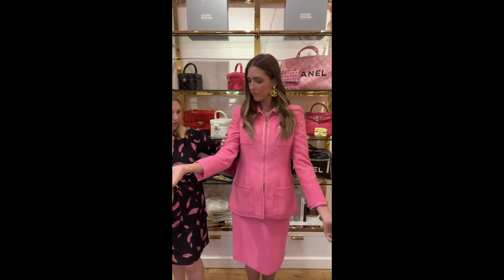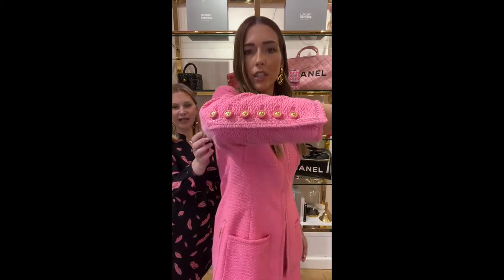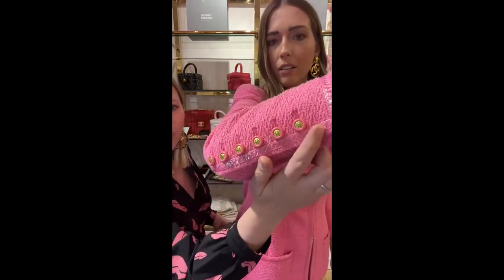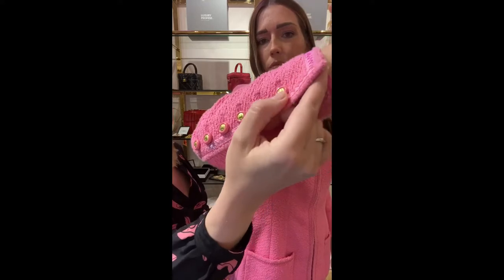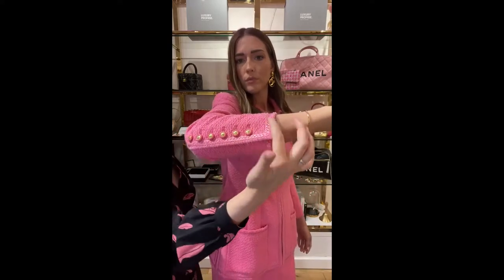So it is crafted from a pink, what is it, like cotton? It's like sort of, is it boucle? It's like a tweed boucle fabric. Oh my gosh, look at that. It does feature all those pink buttons and like a, what's it called, like a braided... It's like a woven, isn't it? Like woven detailing over here. So all buttons are intact.